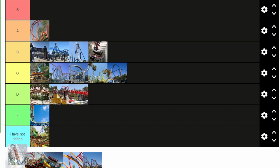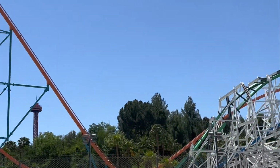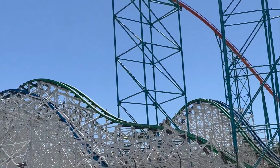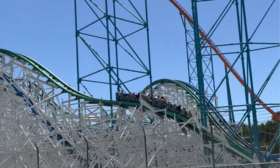Next is Twisted Colossus. Here we go. Our first S tier ride. Twisted Colossus is incredible. It is seriously one of the best rides out there. It is one of my favorite rides in the park and one of my favorite coasters I've ever ridden. So yeah, definitely belongs in the S tier. It is such a long ride, so much crazy airtime, and such a fun ride.